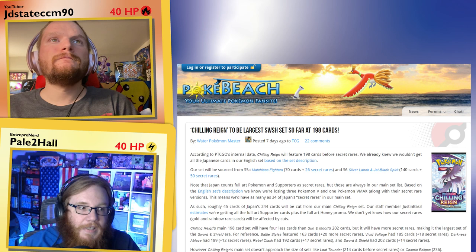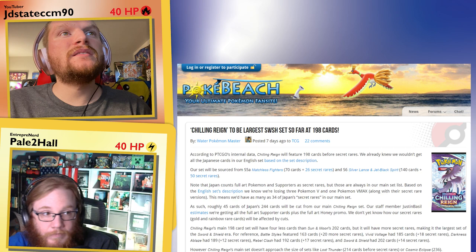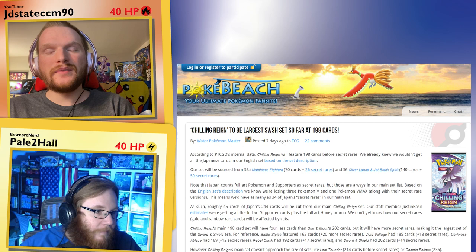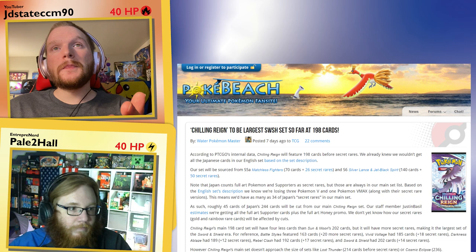So we continue down here. However, Chilling Rain's main set doesn't approach the size of sets like Lost Thunder, 214, and Cosmic Eclipse. Cosmic Eclipse is easily the biggest set with the most bang for its buck. You know what I mean? Cosmic Eclipse is awesome. I love this set's artwork. I love the secret rares. You like Cosmic Eclipse? Yeah, it's a good set. And I think Lost Thunder is pretty good, it's based off Gen 2.